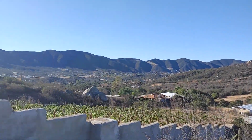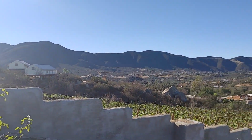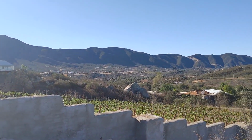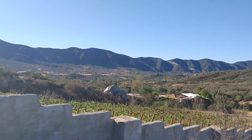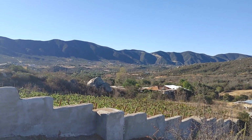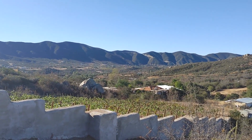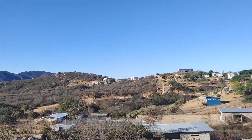Anyway, this is my valley. You can see how cool that looks out there, huh? It's a beautiful morning. Right over that mountain is the Pacific Ocean. That's where Ensenada is, and just right over the mountain is literally Pacific Ocean. As the crow flies, it's just maybe 7 minutes, but by car, I can be at the ocean in about 15 minutes. I have to go drive over that mountain.